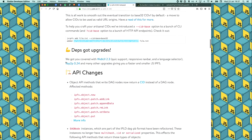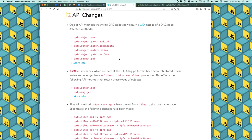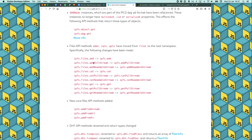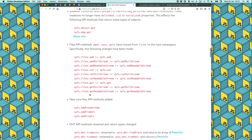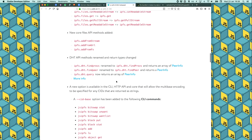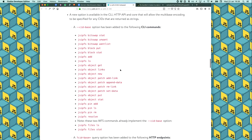And yeah, there were a lot of API changes, which we've already talked about and have come across problems in the website and stuff. Object changes, we've got files stuff, we talked about some of these things moving to different places. We added some cool API methods, DHT stuff, which doesn't matter so much because we took it out of the release.